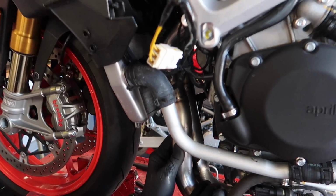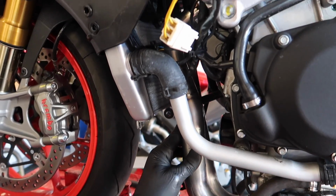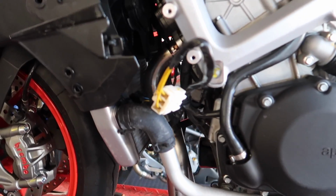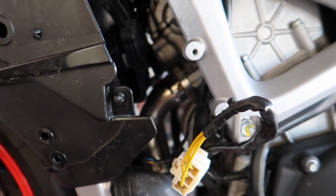All right, so right now he's gonna pre-fit these pipes, make sure everything lines up correctly. And if it does, and he likes the way it looks, then we'll pull it off, put anti-seize up there, and put them on for good.